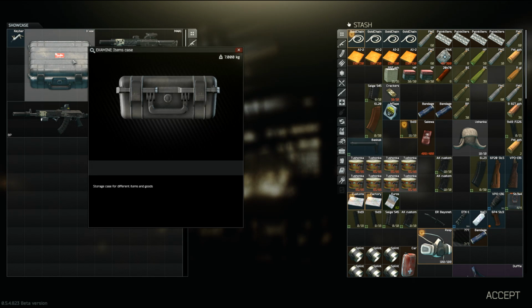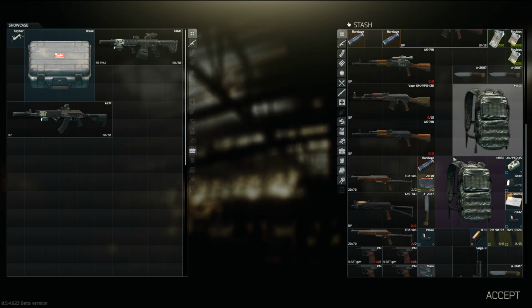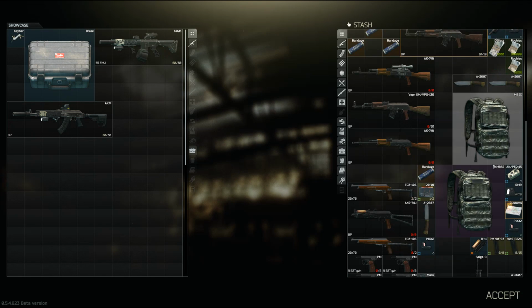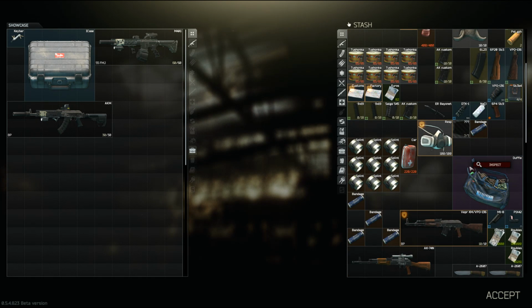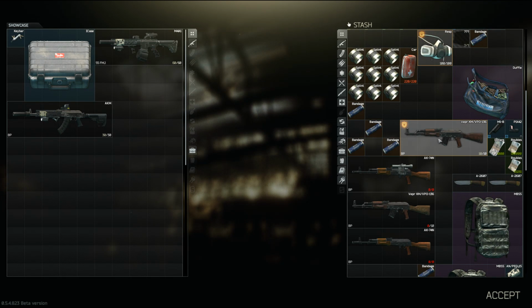What is this? A storage case for different items and goods. But also, we need to do some serious organization. So let's go ahead and... I don't know how we're going to do this because clearly, we've got a lot to move around here. Let's go ahead and start with, I mean, I hope we don't lose it. What if we accept it and we lose it?